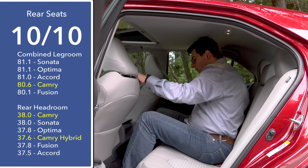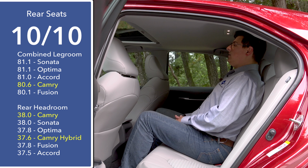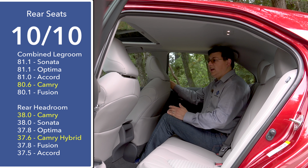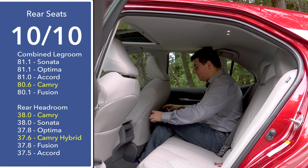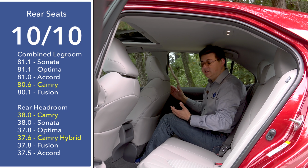It's obvious when we move over to the middle seat, which is a little higher off the ground and a little bit further forward, that I still have enough headroom to sit very upright back here. Moving all the way over to the right side of the Camry, the extra wheelbase we see in the 2018 model is obvious because I still have about 2.5 to 3 inches of legroom left, even though this front seat is all the way back in its tracks.